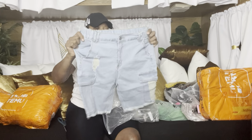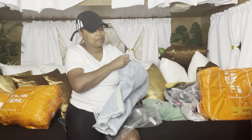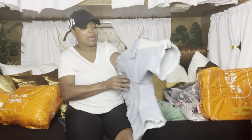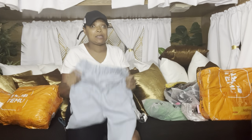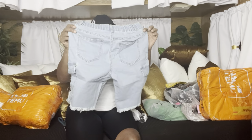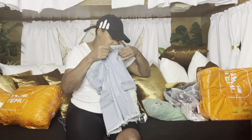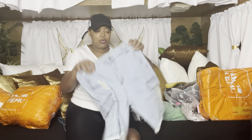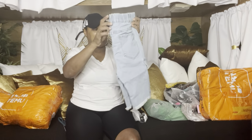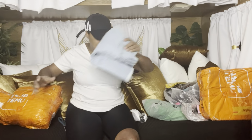So off the bat, these are some shorts, and they are stretchy. Got a waistband, and they had the big pockets. I don't know, because I have gained some weight apparently, so I don't know how these are going to fit me. They are a size large, so I think they should fit me just fine. They look roomy. I love off the bat the big pockets. So if I do the try-on haul, you guys will see how these look on me. I actually like them. They're cute.